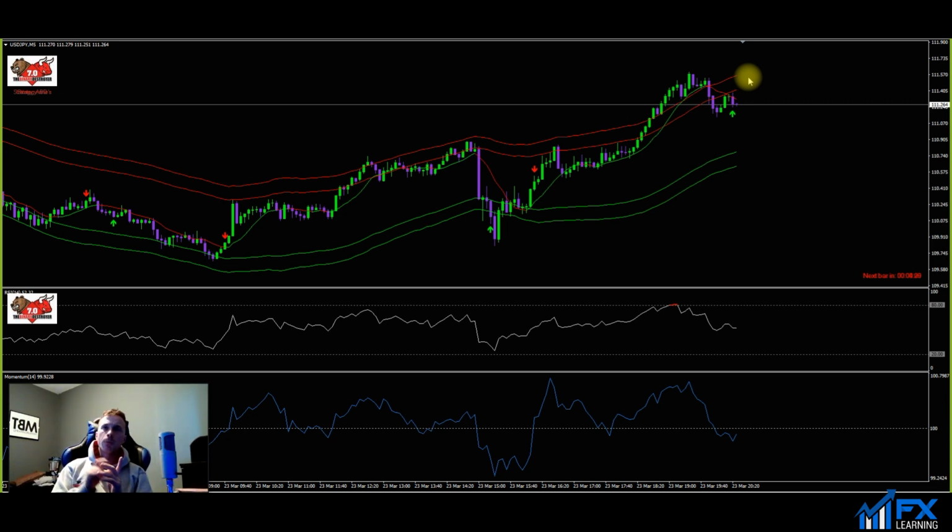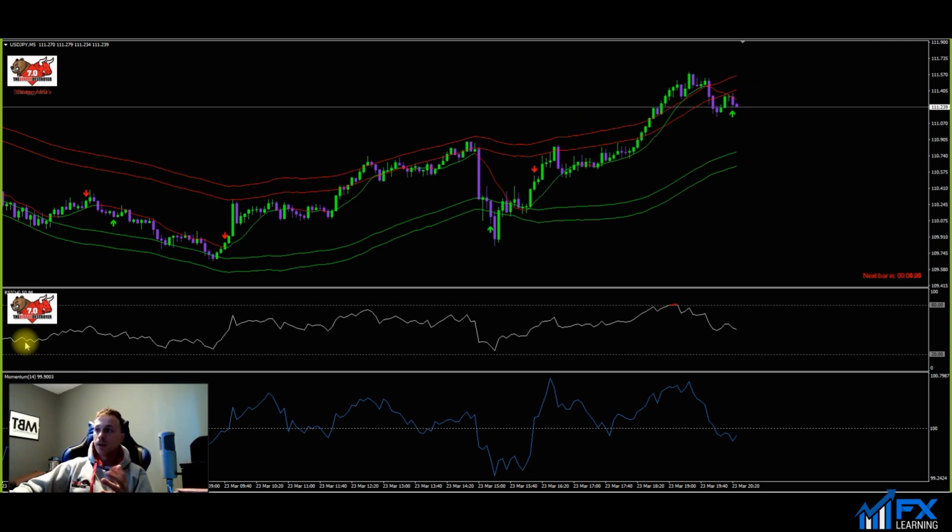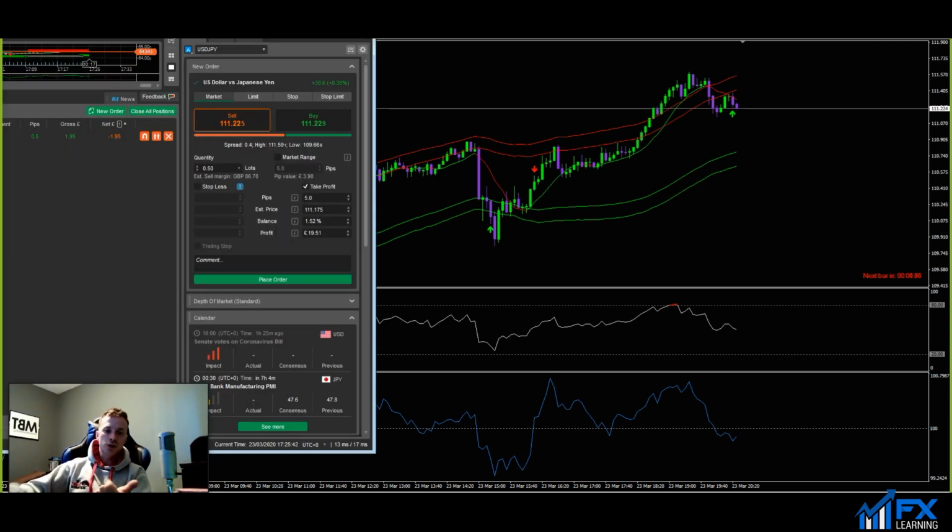Now, what I was going to say is, just obviously during this time, use a tight stop loss and use small pips. Okay, look, you can see here, in and out trades. During this time, we do not want to be holding trades for long periods of time, because like I said, news is coming out every single minute of the day and it is extremely unpredictable. So get in, get out.